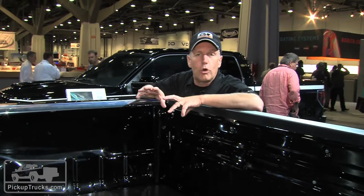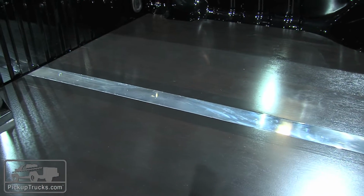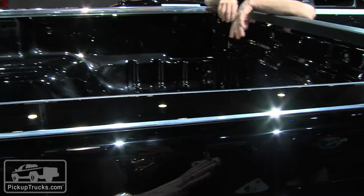Of course, very cool features inside the bed as well. An aluminum accent right down the middle of a bed liner that's made of teak wood, and special caps on top of the bed rails in order to give it a very smooth and finished look.